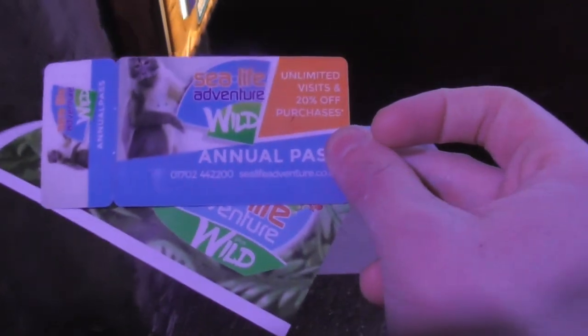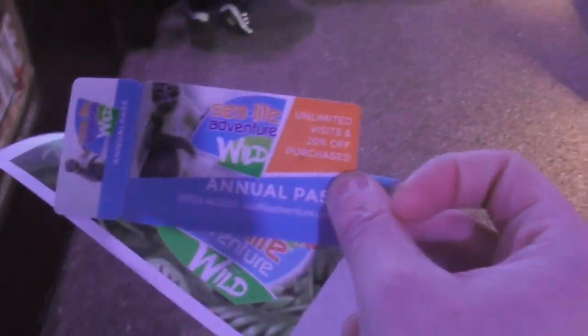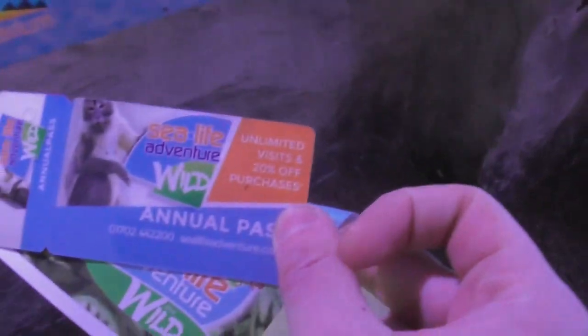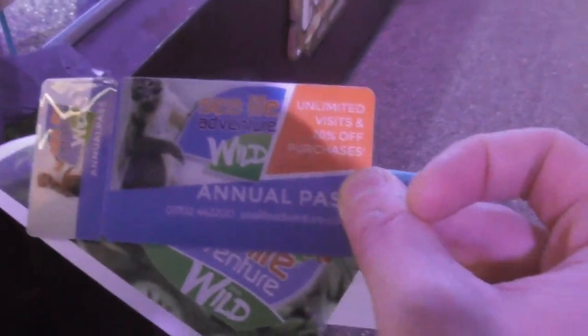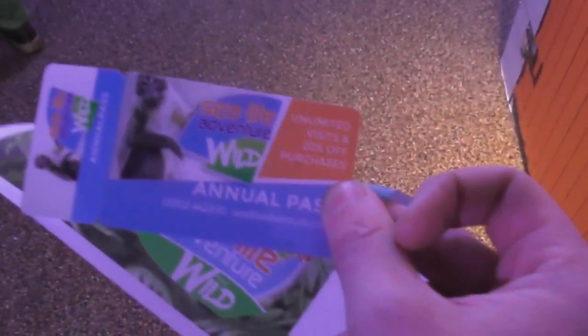So I've just bought an annual pass for the Sea Life Adventure. It costs £4 upcharge on your day ticket. So the day ticket costs £18 on the door. So it's just a £4 upcharge, and it's unlimited visits for the Sea Life Adventure for free. And also it gets 20% off and 50% off of Adventure Island and so many more places as well. So yeah, it's definitely worth checking out here at Sea Life Adventure in Southend.